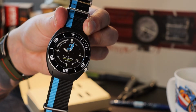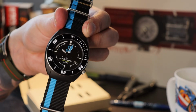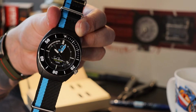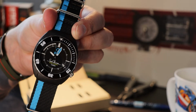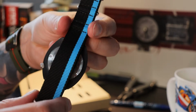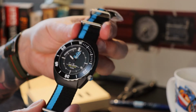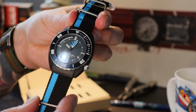And then lastly, I paid 180 euros for this on Indiegogo, and they're now selling at 289 euros. Personally, I think that's a little high, as this is a very, very niche watch. Imagine if they put it at a lower price, then they're going to be selling a lot more of these, further spreading the word of the good work that they're actually doing in creating these things.